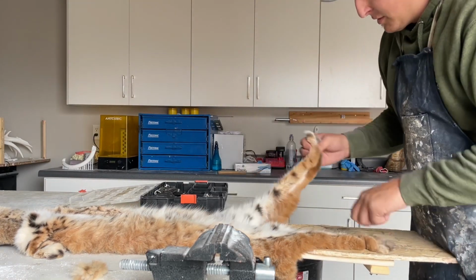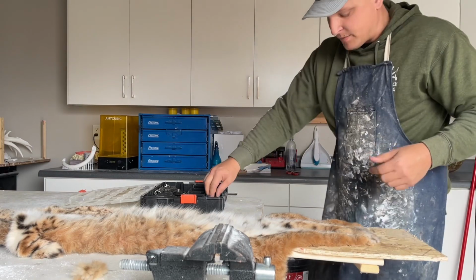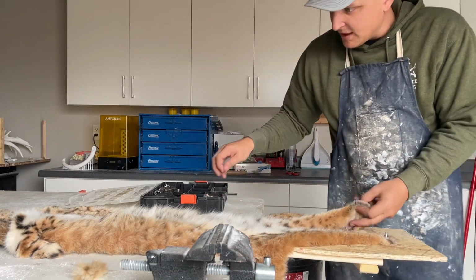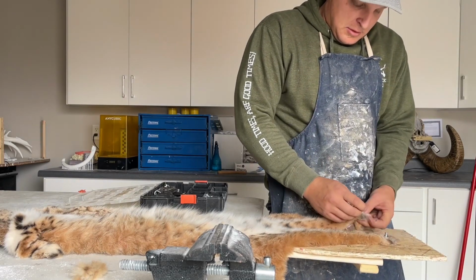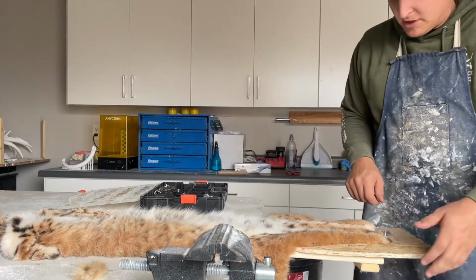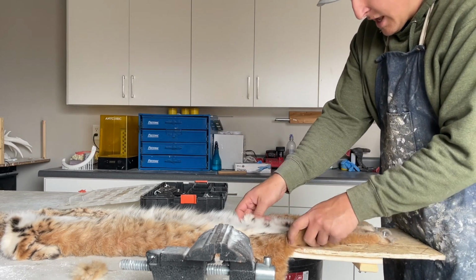So the first thing I'll do, I'm doing this belly side, is I'll pull these legs down and start pinning. I'll pull these legs down and pin them clear down by their toes. Pin them together. And you want to do this uniformly. These fur buyers are paying top dollar, so you want to give them the best product you can.